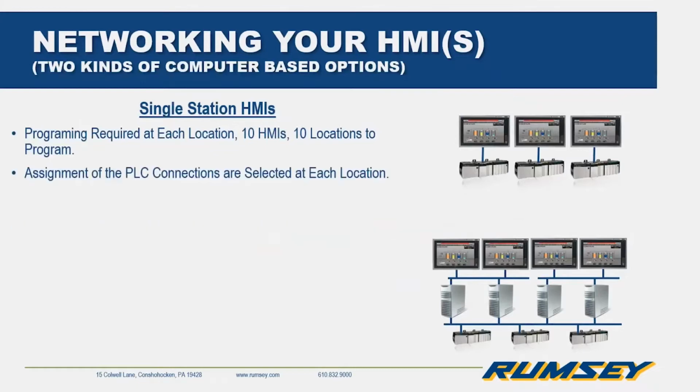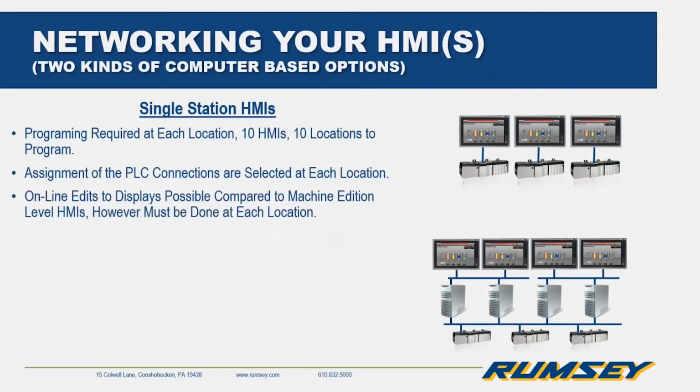The PLC connections for each HMI will have to be modified at each HMI. And if you needed to add buttons or add displays or anything like that, again, at each location, you would have to edit those. But it is still superior to the firmware-based machine edition style, where you cannot do that without a restart. Now, server or distributed HMI style is a little bit different.